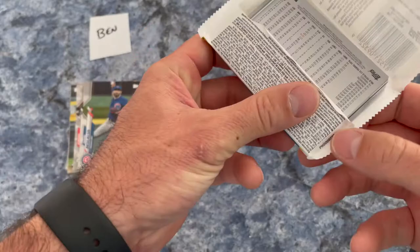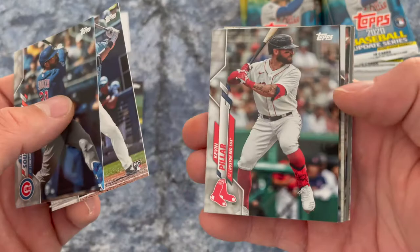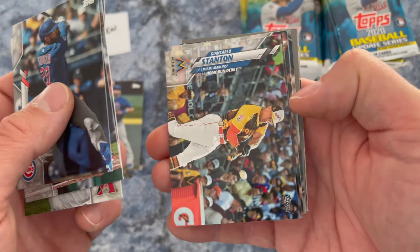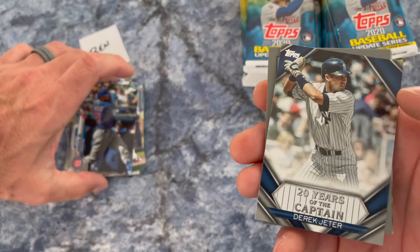That Ronald Acuna Jr. exclusive card is pretty neat. I'll have to take a look at that a little bit closer after the video. So it's pack number two: Yoshi Tsutsugo, Kevin Pillar, Joe Jimenez, Thompson, Giancarlo Stanton, Brett Anderson, a Sean Murphy here, Anthony Alford, and a 20 Years of the Captain, Derek Jeter.